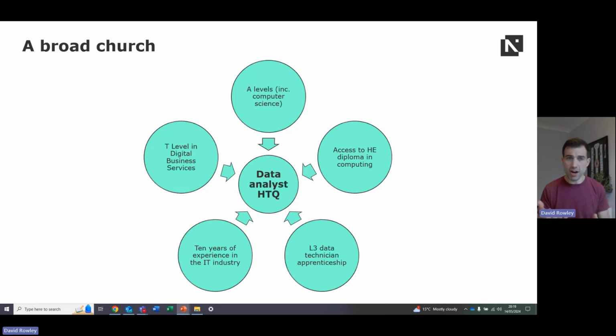But you can see as we go around, access to HE diplomas in computing are a perfectly sensible way in. That would be an adult who would be doing that. You could have someone who did the level 3 data technician apprenticeship moving on to it. That could be someone of any age. And similarly, it could just be someone with years of experience working in the IT industry who wants to retrain or upskill in some way.